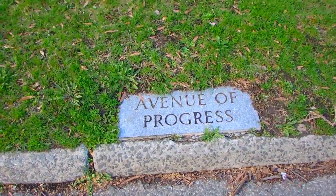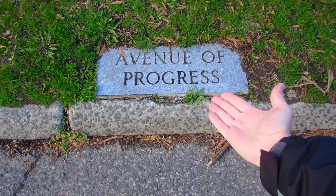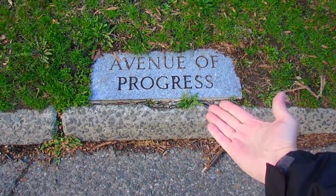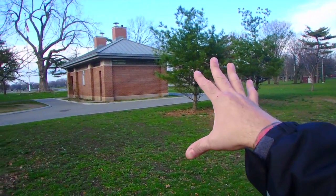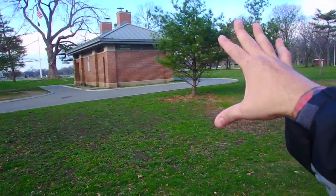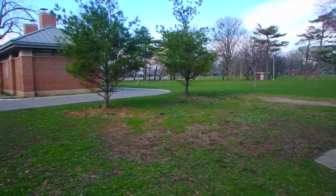The biggest thing that's closest to my heart, and the thing that gets me more excited than anything here in New York City. Take a look at this. Avenue of Progress. Right here is where Carousel of Progress was located. Man, I want to dig that up and take it home.